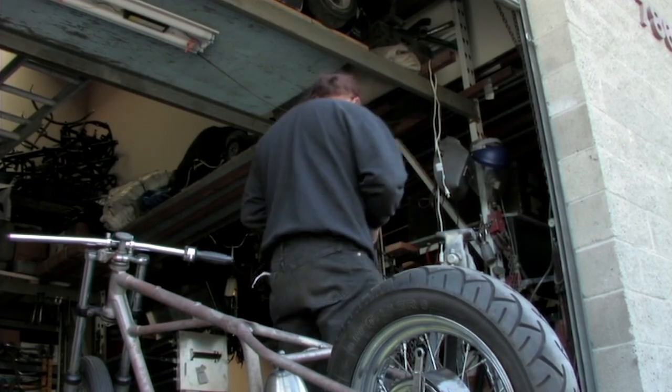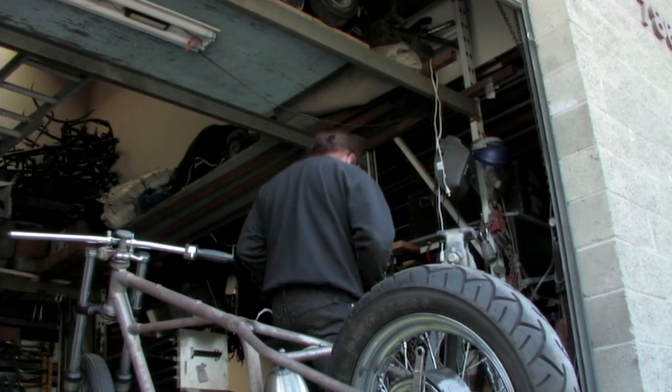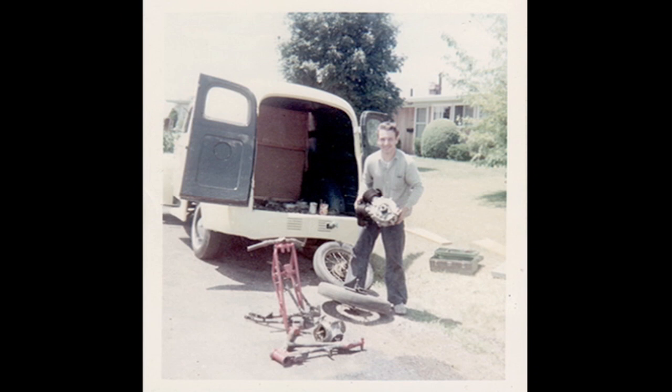First big bike that looked good, people fell over looking at. I built it when I got out of the Navy in the 60s. And it was a 37 Indian Scout.